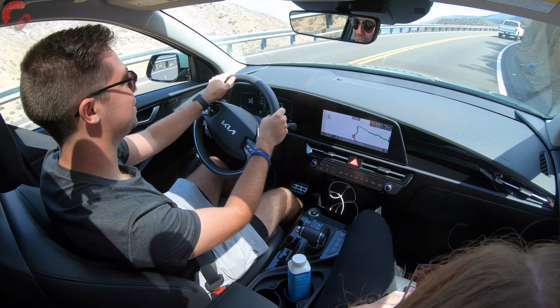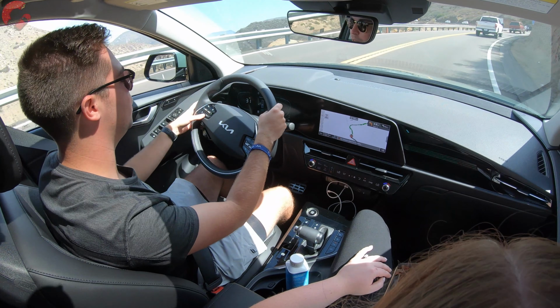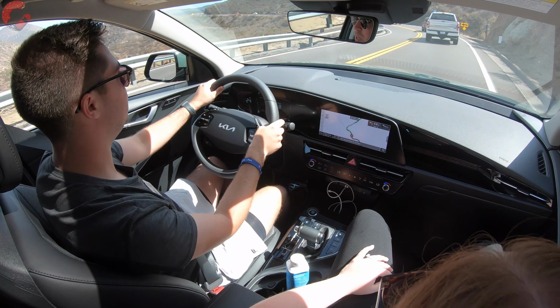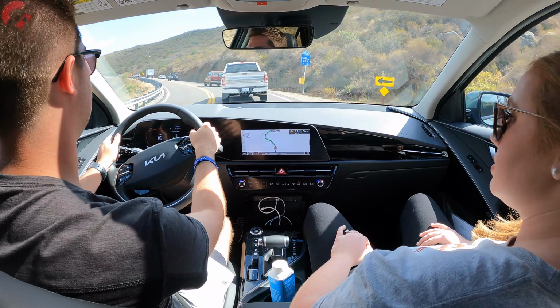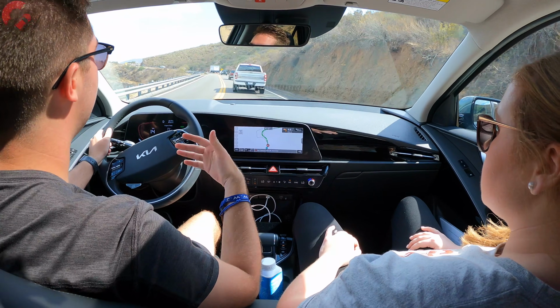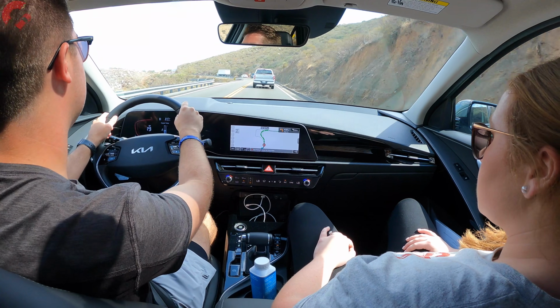And it looks like we actually got stuck behind a little bit of traffic here, so I couldn't really finish talking about the driving dynamics, but I'm even in comfort mode right now, and if I put it into sport mode, it does actually heft the steering up just a little bit. Obviously, this is not like a race car or anything. It's still a Kia Niro, but it does have decent driving dynamics, which I'm pleasantly surprised by.